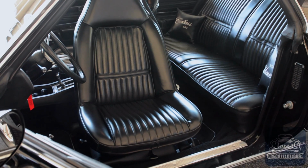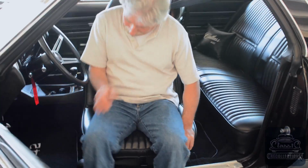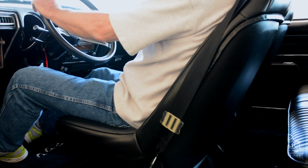One of the cool things about your car that stands out is on the inside with the bucket seats. What's the trick behind those? Okay, they call them swivel buckets. Makes it nice and easy to get in and out of your car. You sit in it, push a lever, and turn the seat to get out of the car, and of course reverse procedure to get back into it.